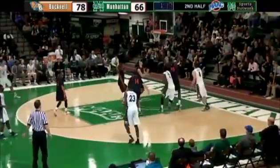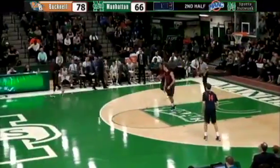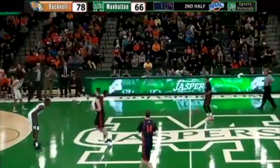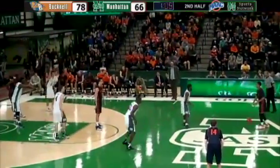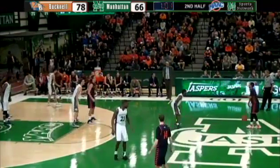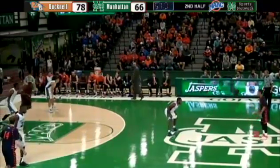Waterman not hesitating as he tries to drive the lane and missed it, too strong off the back window. One and done goes Manhattan with a minute 10 remaining, trailing by 12, 78-66. That transition opportunity was key. Great pass by Brown, but again, Haas running the floor well, held in the first half, but in the second half, made a conscious effort to score the basketball.